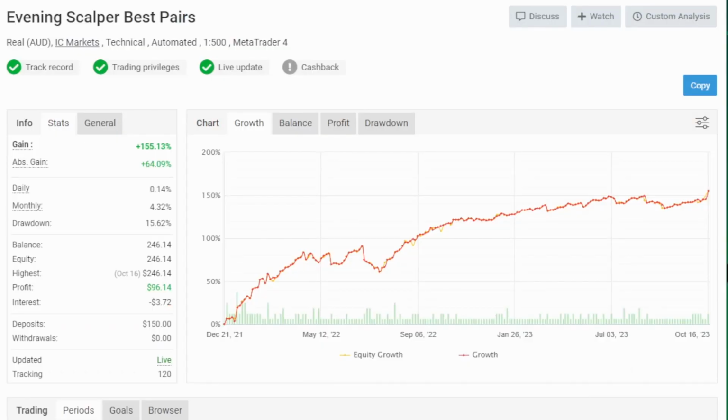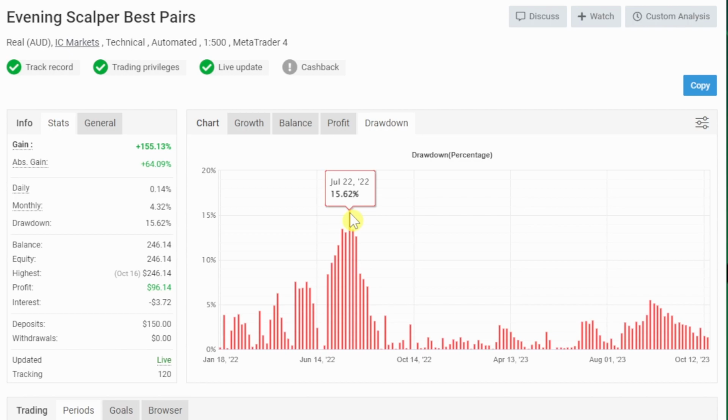This is the vendor's MyFXBook account, and it started off in December of 2021, and it's currently up $246 from $150, so about 155%. And if you look at the most recent equity curve from about there to there, you can see mine is very similar as well. And the drawdowns for this EA have been up to 15% on this chart, and the same number over here.